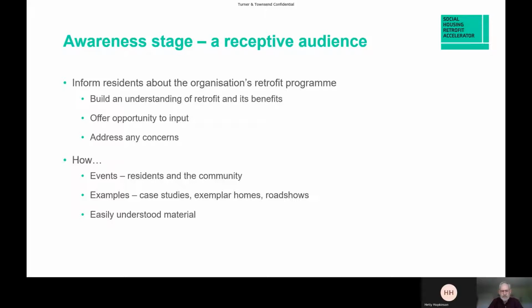It's good to have resident engagement champions specializing in retrofit. Here we'll also have various meetings and that sort of thing to explain what is intended. Using examples is very helpful, referring to case studies, some show homes or exemplar homes, taking people to see those is helpful, and having road shows demonstrating the different technologies too. The materials used ought to be really clear, easily understood, and it can be helpful to co-brand some of these materials. If it's a housing association doing the work, co-branding with the local authority or advice provider groups.